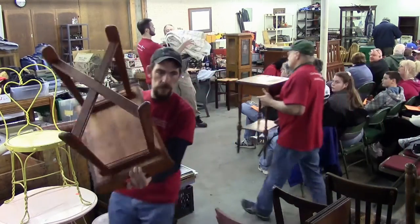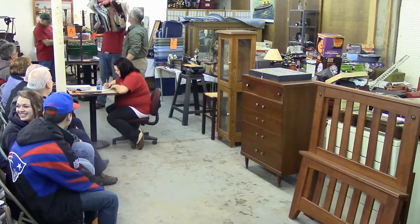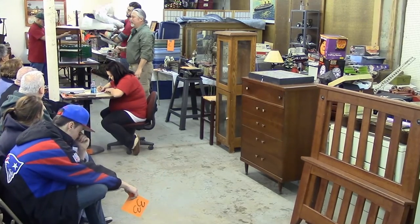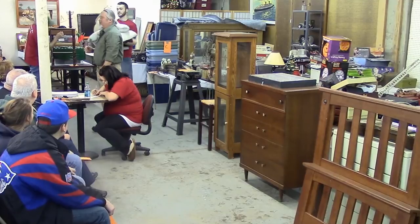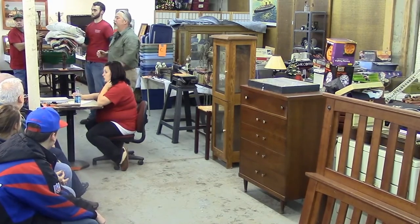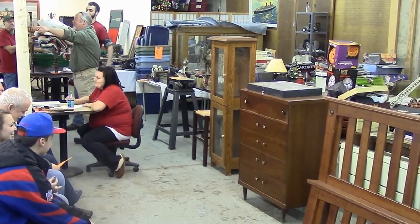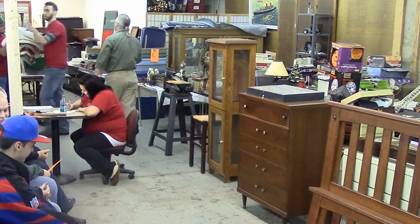19 is the bar. We've got these old handmade quilts, one, two, three of them. Nice condition. $100 a piece on those. $15 to start that off, $5 a piece. $15 where on those? $15 now 20. So $15 to 2, three quilts.